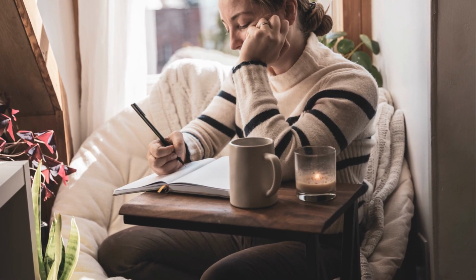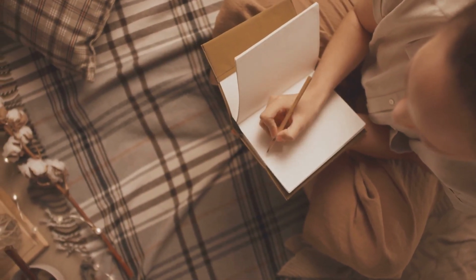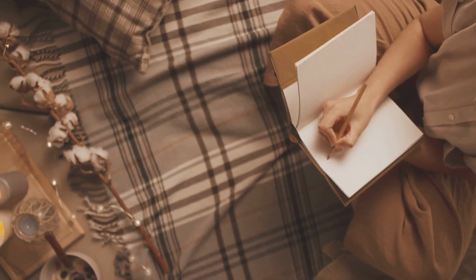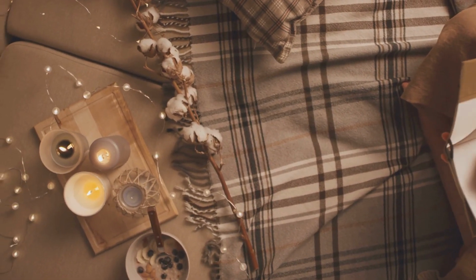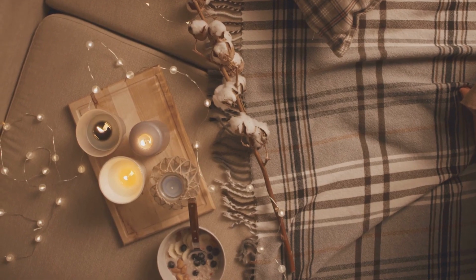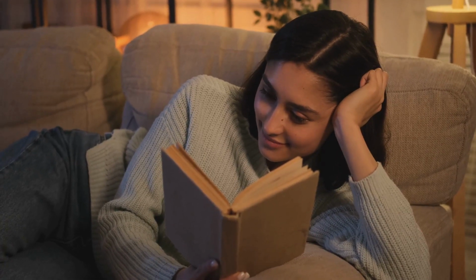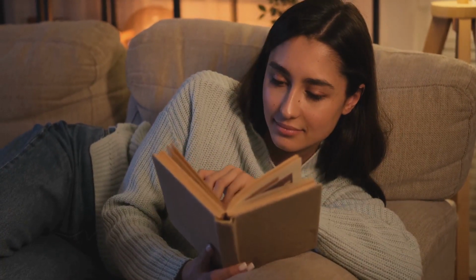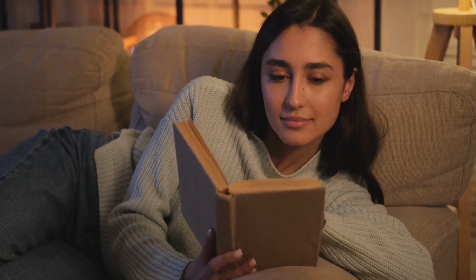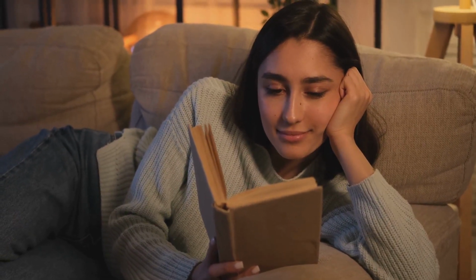Perhaps you might consider journaling as a self-care practice. It's a wonderful way to express your feelings, reflect on your day, and manifest your dreams. It's like having a conversation with your inner self, a space where you can be completely honest and unfiltered. Or maybe you find joy in reading. Whether it's a gripping novel, an enlightening self-help book, or an inspiring biography, reading has the power to transport us to different worlds, offer new perspectives, and ignite our imaginations.